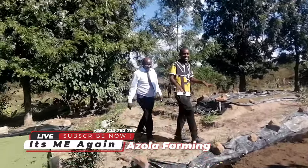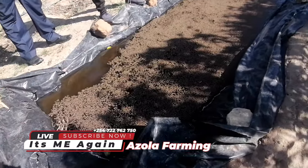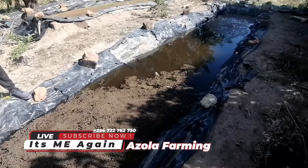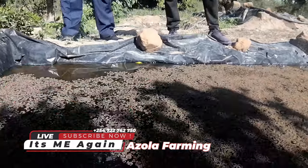This is where we started. What is happening? This one looks neglected. This is neglected. We have neglected it for 2 months. We are doing an experiment with it. We have not added manure here, so it's 2 months old without manure.